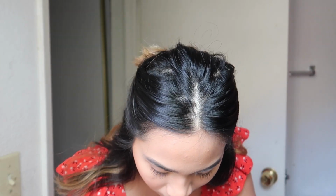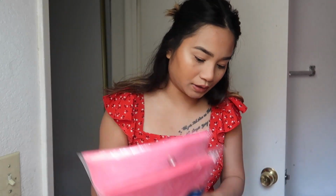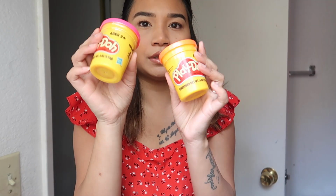And then I have 2 dark pink ones that I'm going to use for the table. I have another pink one, but this one has floral and stripes that I'm going to use for a table. And then I have another one similar but in blue, also for the tables. And then I have this one that's all floral and butterfly. I have 2 Play-Dohs, purple and orange.